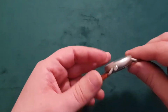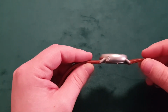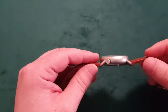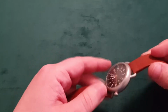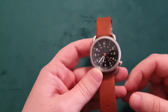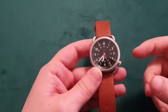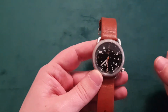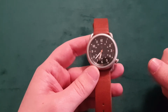And it's only 12 millimeters thick, which is actually one more than they claim on the Drop website. They claim 11 millimeters, but when you measure it with the crystal, it actually comes out to about 12 millimeters on my calipers. The other measurements are that it's 43 millimeters lug to lug, which is, again, about 1 millimeter more than what they write on the website. And it is 20 millimeters in terms of the lug width. So it's quite easy to find straps for that width.